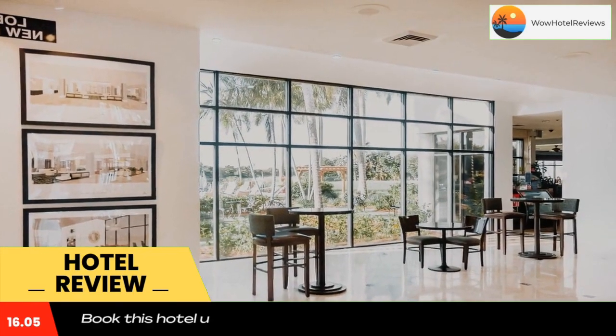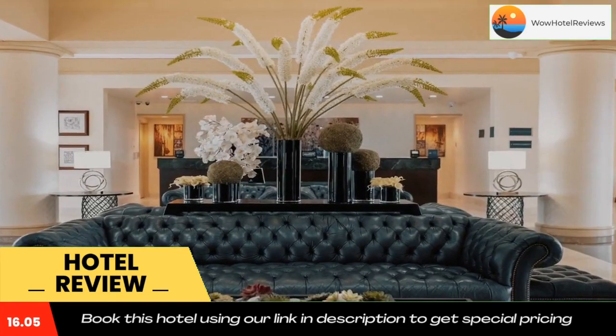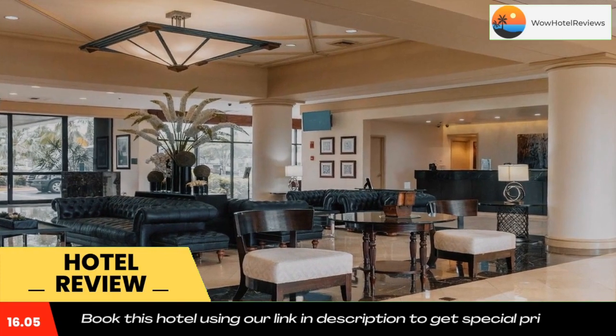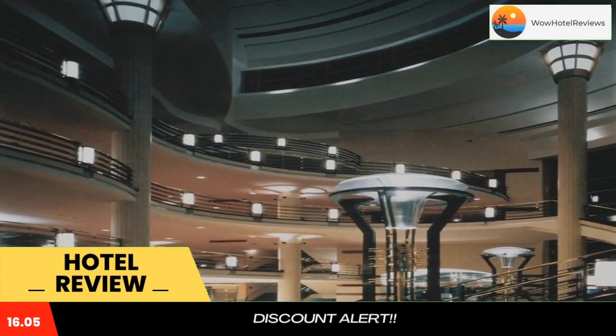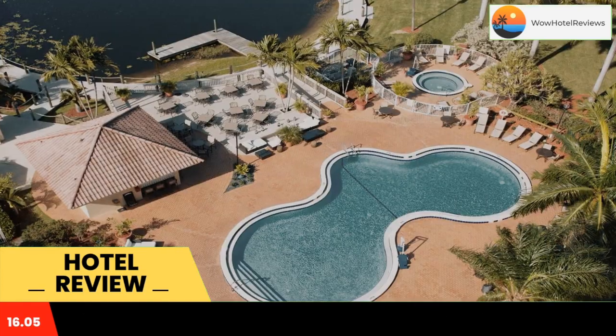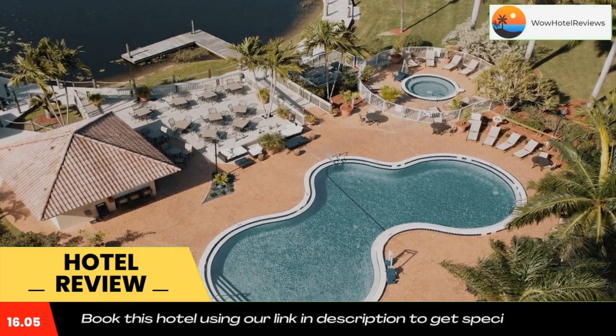Tiki Bar. Only a short drive from the Palm Beach Airport Hilton are some of the area's most beautiful beaches as well as luxury shopping centers and world-renowned restaurants. The vibrant Clematis Street as well as top-rated golf courses and a variety of water sports are also only moments away.